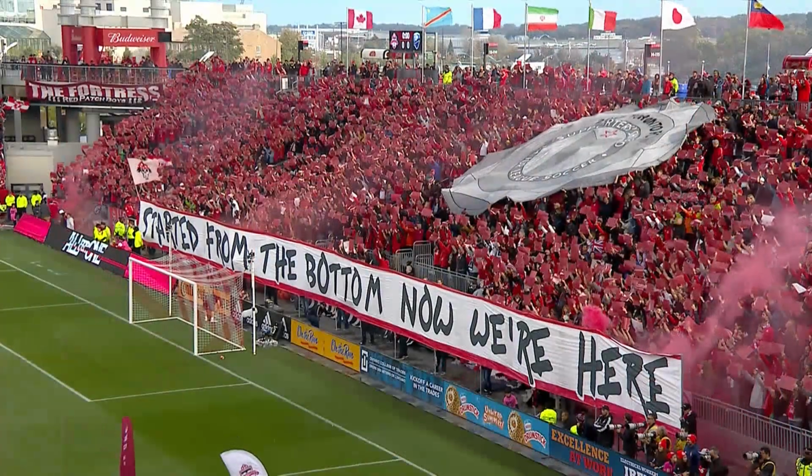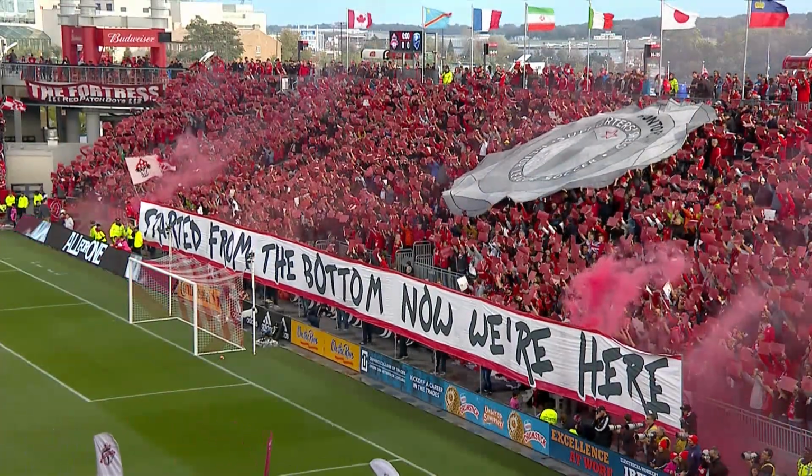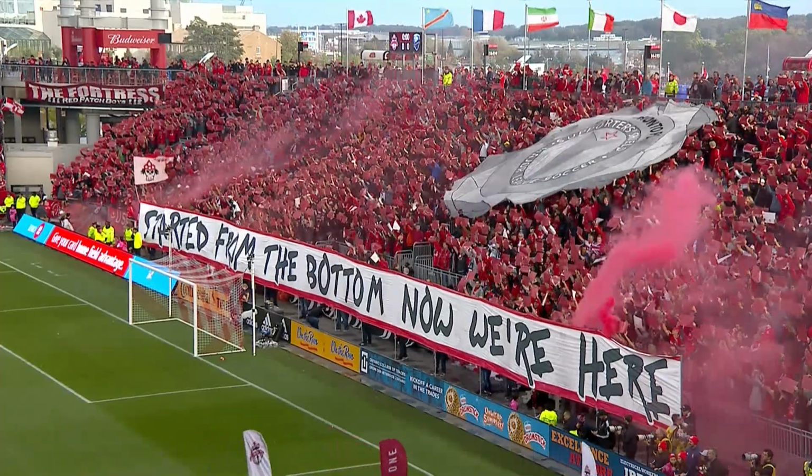It's Toronto FC and the New York Red Bulls in the second leg. Toronto FC that close to going back to an Eastern Conference final. You can watch on TSN, listen on TSN 1050. Kickoff shortly after 3 p.m.